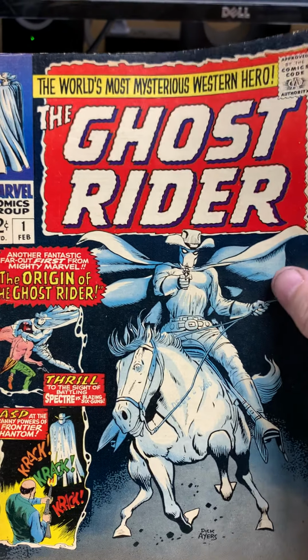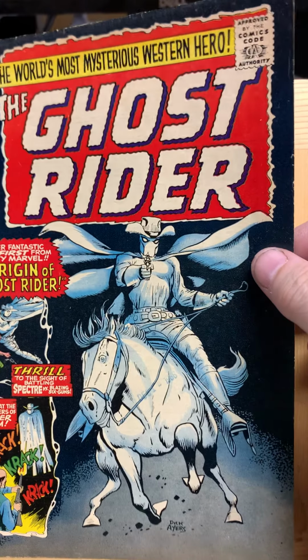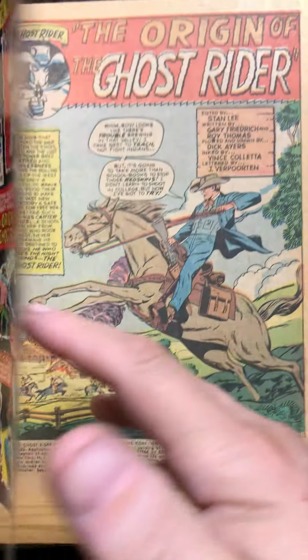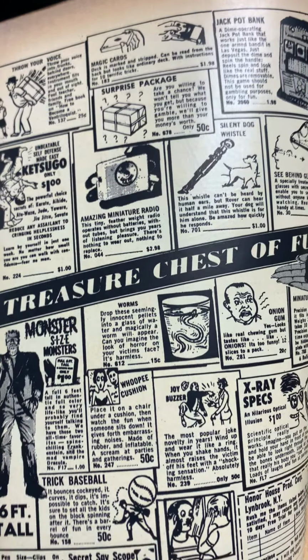I told you that the original Ghost Rider was a cowboy, so I forgot I even had this comic. Yesterday, I kept on looking through the box and I found Ghost Rider, so I was like, yeah, I gotta do this. But first, let's check out the treasure chest of fun.